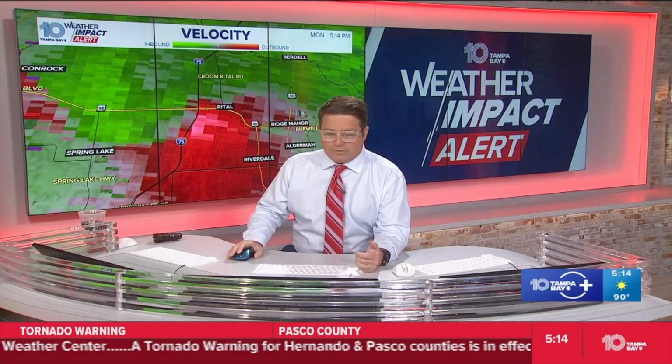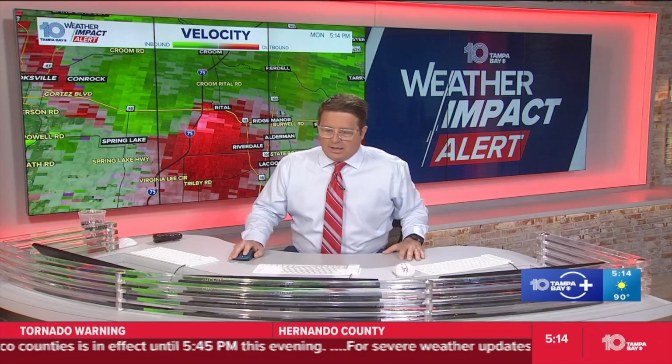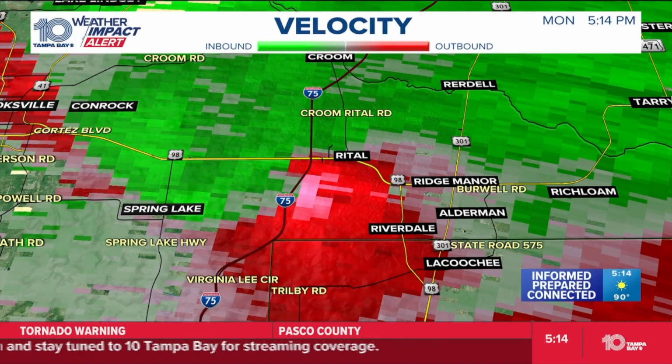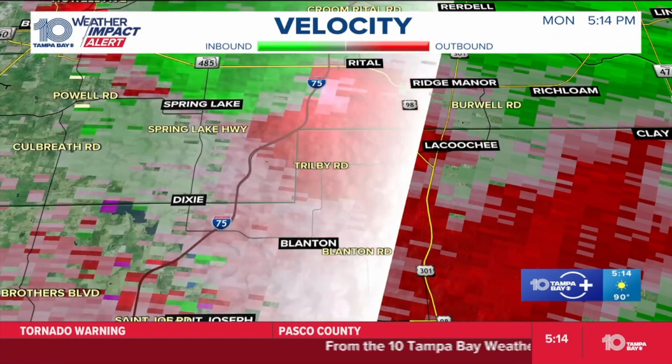Guys, if you can take Weather 1 full so they can see what we got here, or just go do an O box. This is where it is now. It's Riverdale. This is I-75. If we've got a camera there, an FDOT camera up there around I-75 and 98 in the Rydell area, that's where the storm is now. It's actually a little south of there. It's going to continue down towards Trilby Road in the Blanton area.